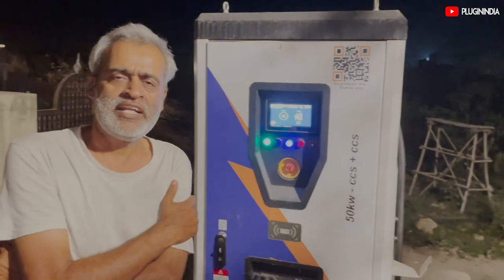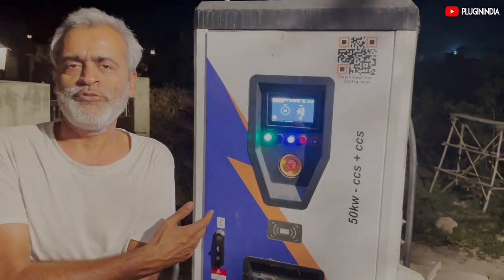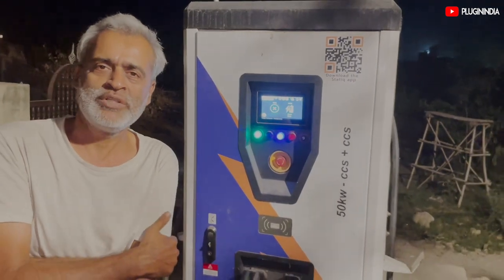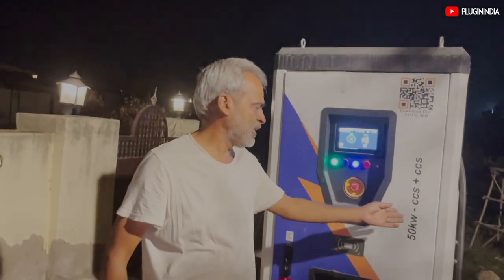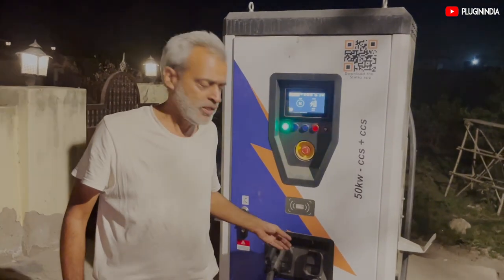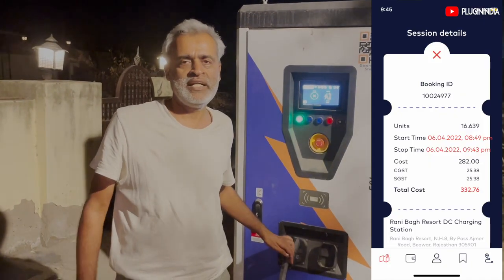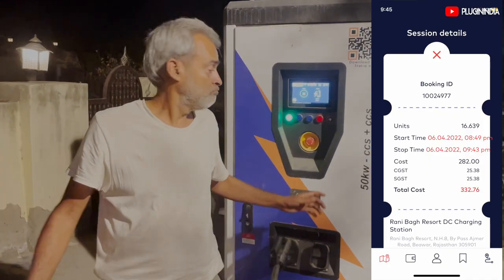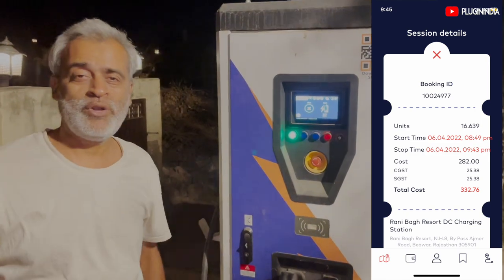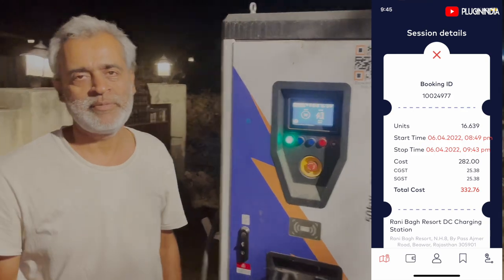It should be done till 100%, and then we'll disconnect the car so that if any other user comes at night, they can go ahead and do the charging. Right, so this is a 50 kilowatt charger. I'm assuming that there are two CCS2 guns over here. So each of them should be able to give an output of 25 kilowatts independently. So that's good because it's not like a CHAdeMO CCS mix, because the CHAdeMOs are useless. Nobody uses them in India in any case.